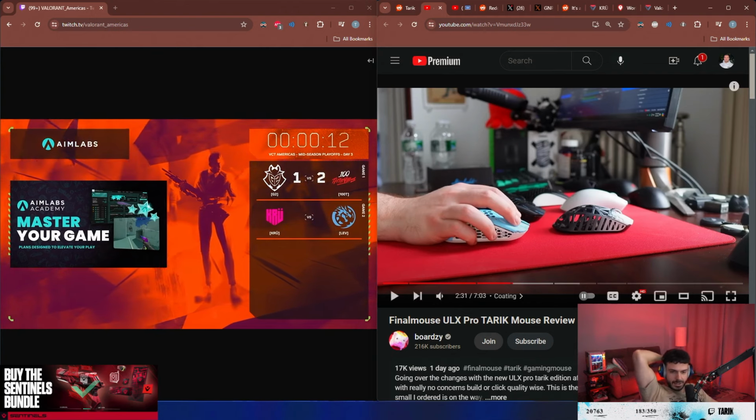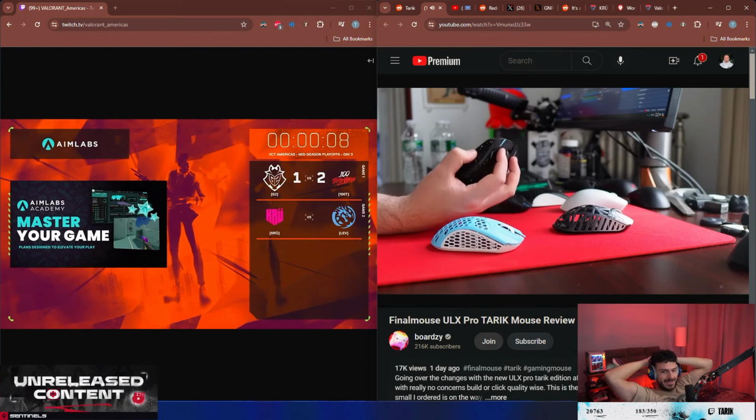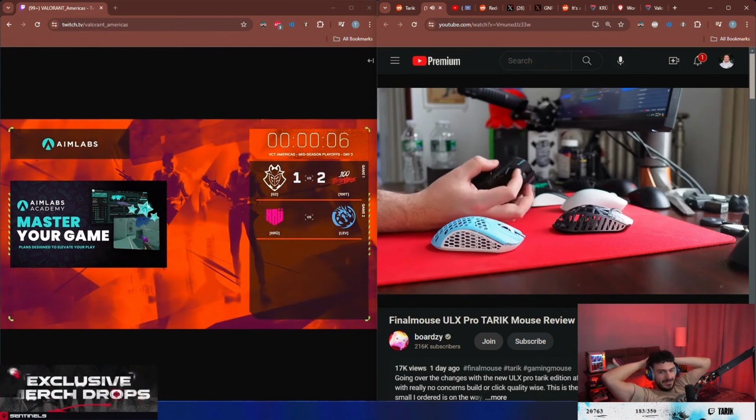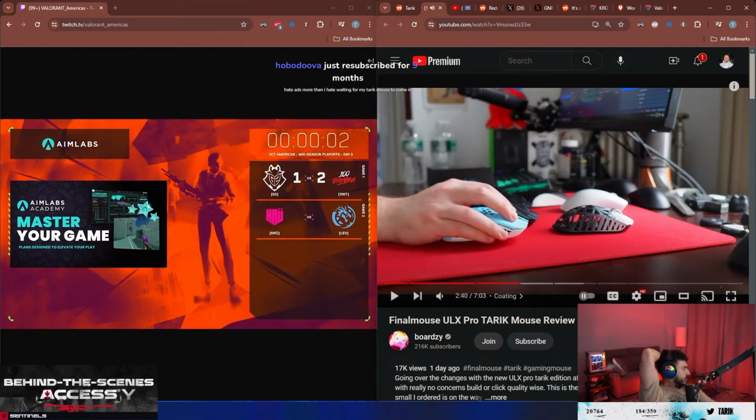Yeah, sure. They did put a new coating on. If I could describe it compared to the previous versions, it just feels like they put an additional layer of paint. It's still a similar style.